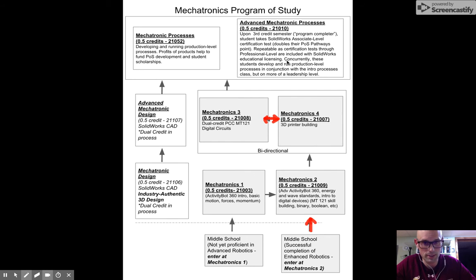They don't have to do both these classes, mechatronics 3 and 4, to go to the mechatronics processes class. I'm going to talk about the mechatronics processes class in just a little bit, but just letting you know, it's bidirectional. They can take 3 and 4 the same semester. They can take 4, then 3. Just in terms of scheduling, if a kid comes to you and says, "Oh, I'm in mechatronics 4 and I haven't had 3 yet," it's totally fine. No problem at all. We just put the numbers on there because that's what we already have, and it helps kids know what classes are out there.